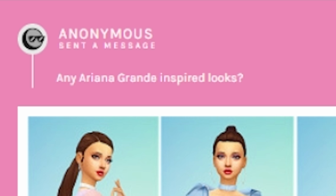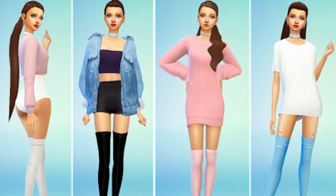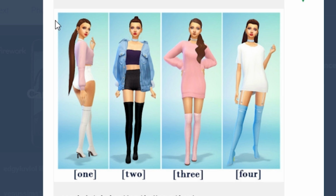Excuse me? Ariana Grande inspired looks. Now we know why we're stopping here. It's because I'm simply obsessed with her. I think we all know this by now. I want every single thing that's listed here. All of that. Okay, maybe not all of it. Because I can't really see myself using this long ponytail, even though I love it. I don't know if I'll ever use it, so I probably won't download it, but I'll pick what I want.